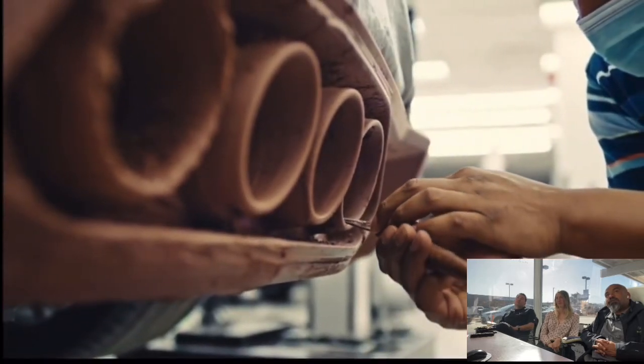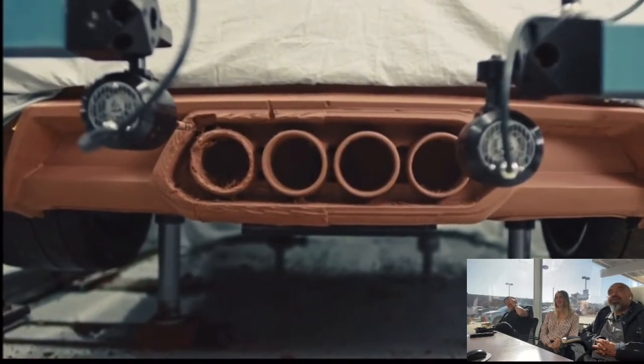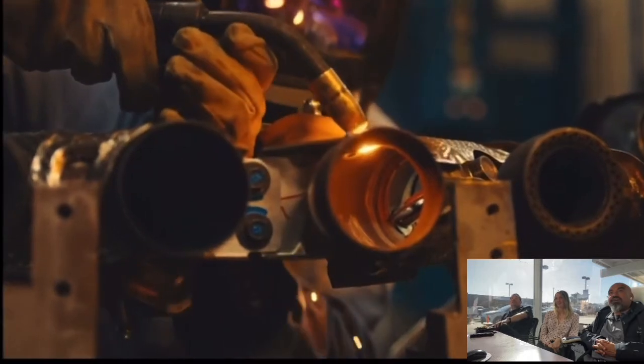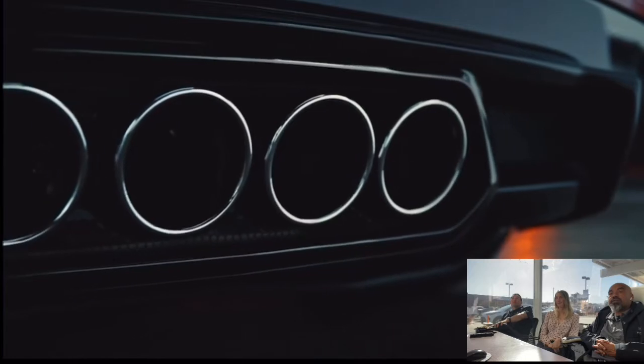So when the sound comes out, it actually reflects off surfaces, and that projects sound forward to the driver's ear. It was a huge change, on the reverse. That combination of sounds great on the outside and sounds great on the inside, and we wanted it to be real.